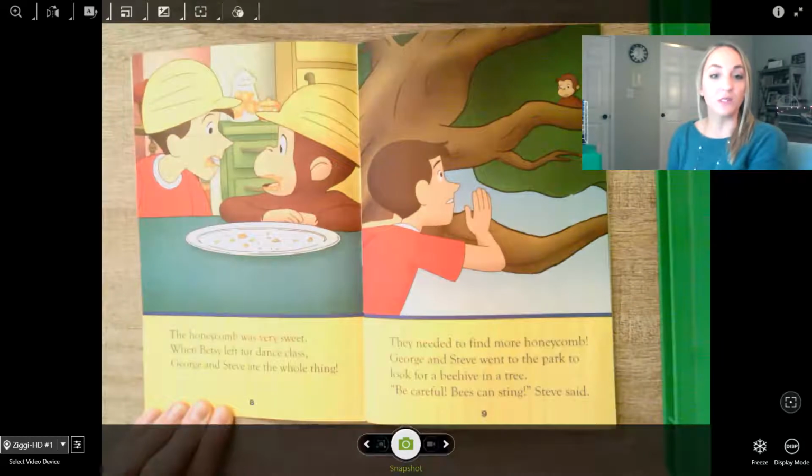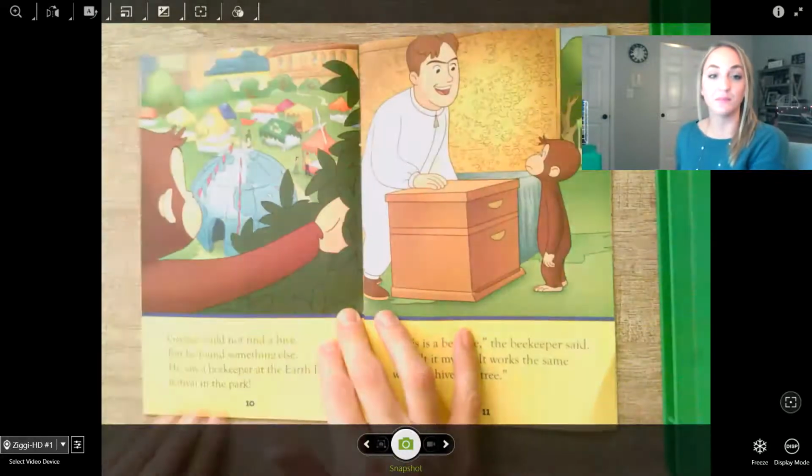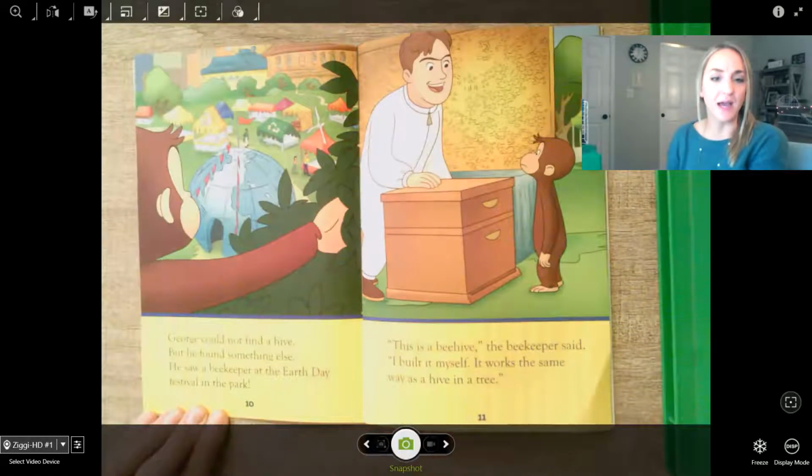The honeycomb was very sweet. When Betsy left for dance class, George and Steve ate the whole thing. They needed to find more honeycomb. George and Steve went to the park to look for a beehive in a tree. "Be careful, bees can sting," Steve said. George could not find a hive, but he found something else.